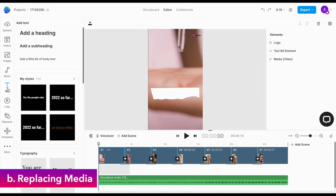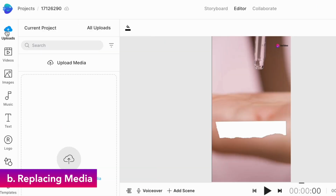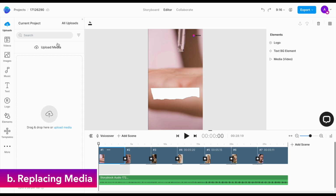After the text, we need to go ahead and replace the placeholder media with our own. If you already have your own pictures and videos, you can upload them using the Uploads option. And this is advisable whenever you are showcasing your own product so that your branding is clearly visible. For other lifestyle and application shots, you can use InVideo's inbuilt stock library to replace the existing media. And here's how you can do that.